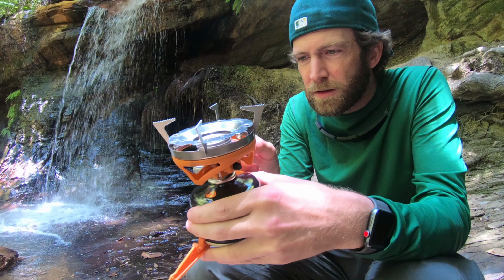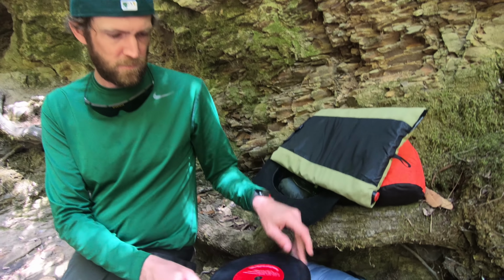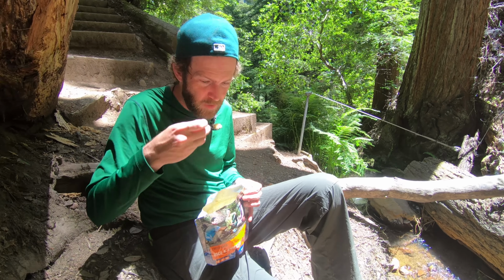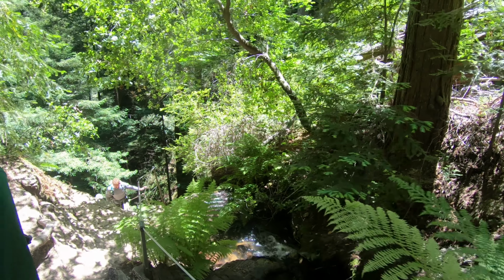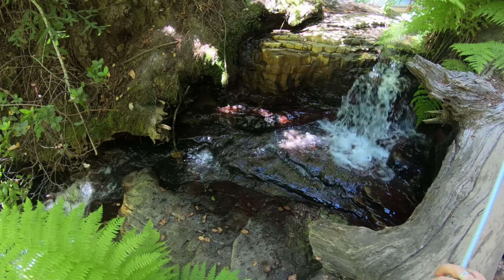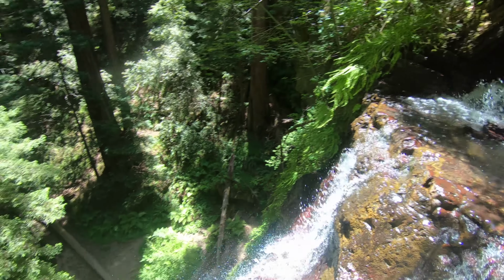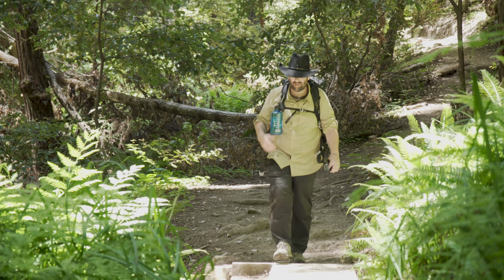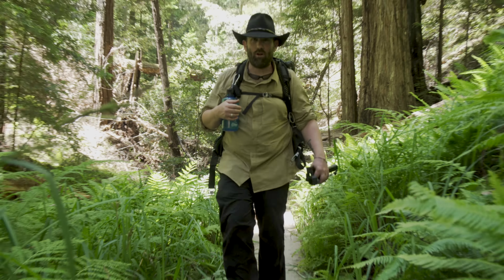Once we reached Gold and Silver Falls, we filled up our water bottles and got ready for a hot lunch. Berry Creek Falls. Now we're in Endor.